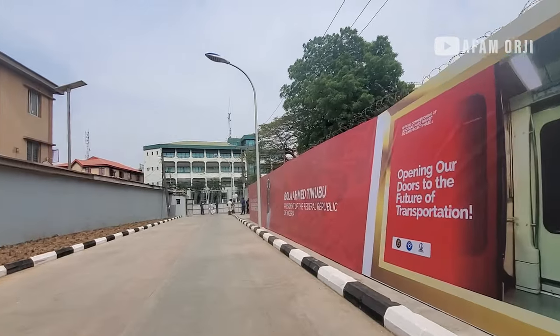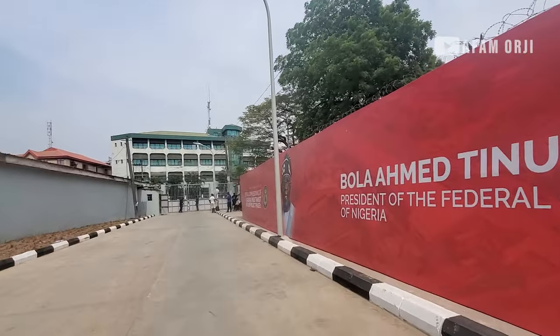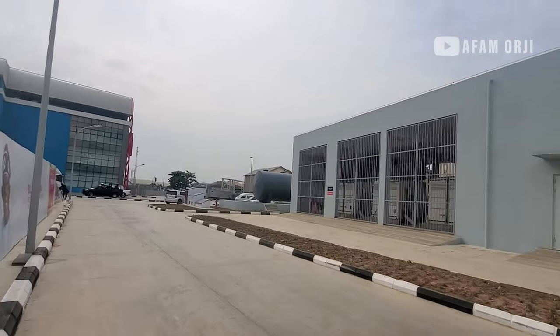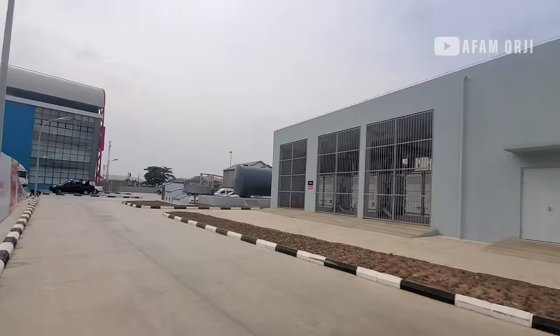This is what the entrance to the compound looks like if you're coming through Simbiat Abiola Way just beside Computer Village. There's also an entrance from the Lagos Abeokuta Expressway, either directly from the express or from the newly constructed Ikeja Overpass Bridge, built specifically for the Lagos Red Line.